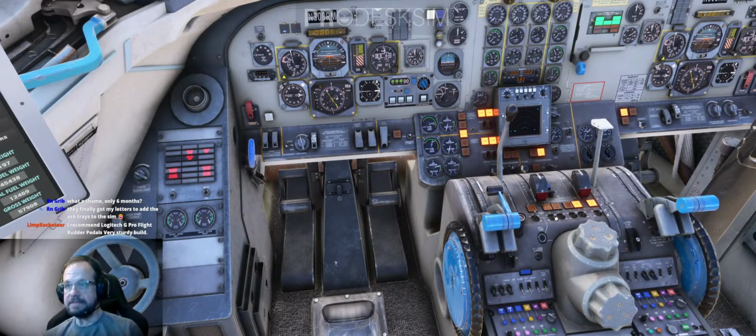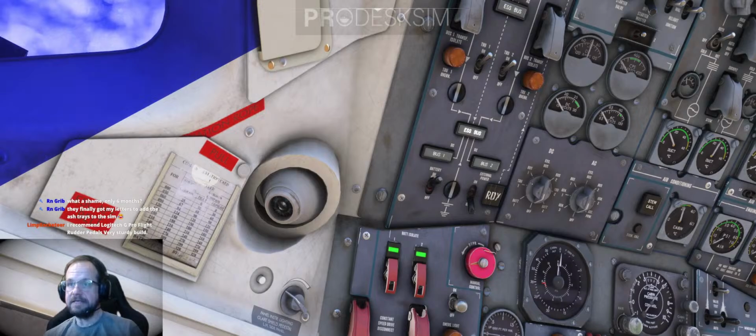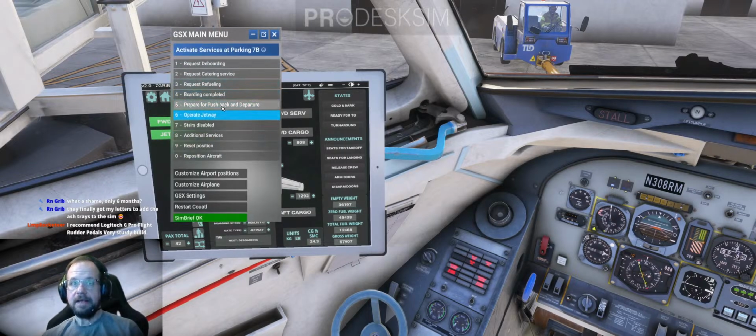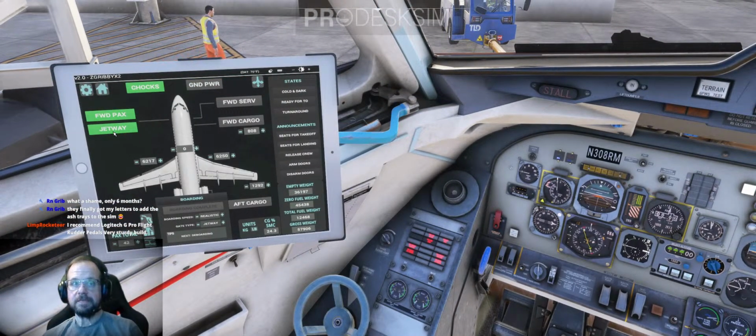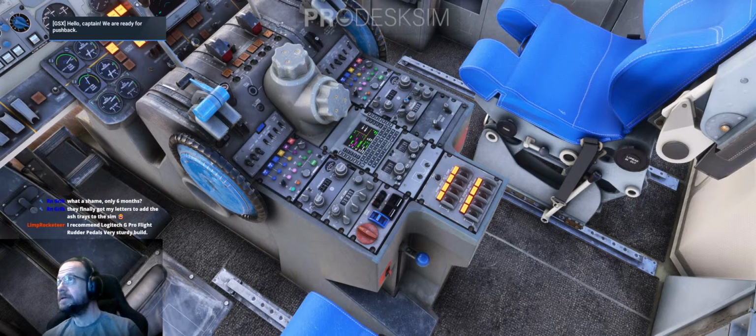So let's get started. So fuel pumps come on. Gen 3 can come on, and we can then disconnect the ground power. And we will call for pushback and departure. One thing I do want to do is we got to put in our squawk code. So let's see, vPilot squawk code. We've got an auto squawk. So we're looking at 1603.